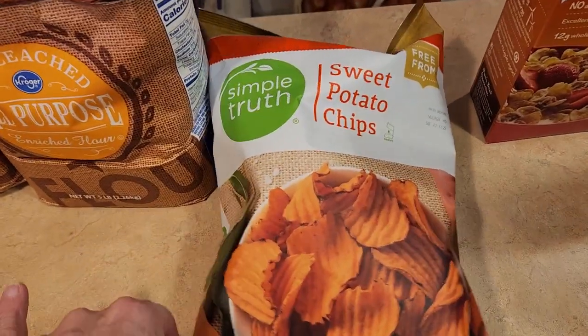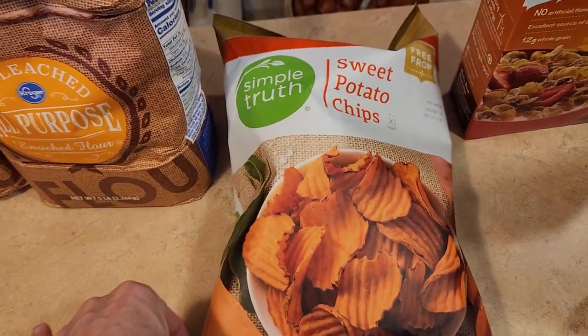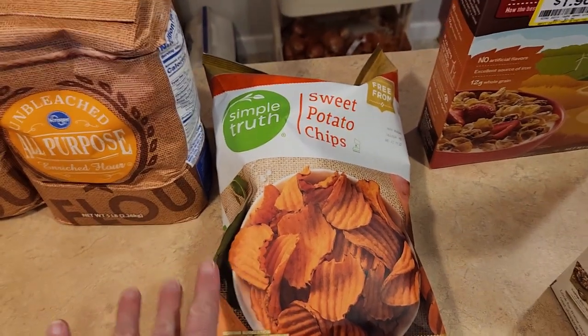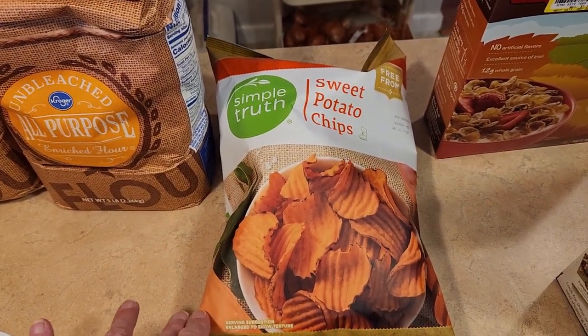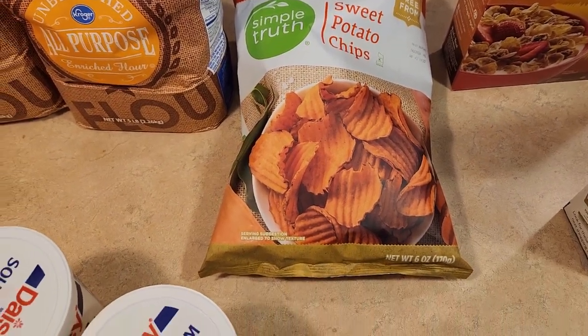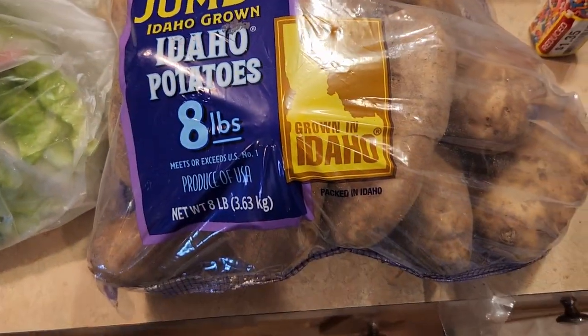Well, I gave in again and got those sweet potato chips. I don't know about you, I'm addicted to them, and I need to really probably quit, but they are so good. It takes me almost a whole week to eat through the bag, so I'm not eating the whole bag in one sitting. And then I went ahead and got the potatoes.